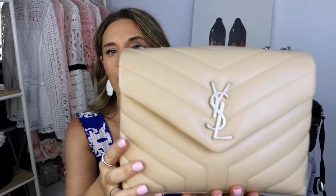Beige is a hard color to find if you want that perfect shade, and this one is almost like a light beige, and it had the silver hardware, which, you know, I have a preference for silver because I have like a platinum and white gold, so I love silver hardware. But this bag is so good. YSL, you can see the strap.